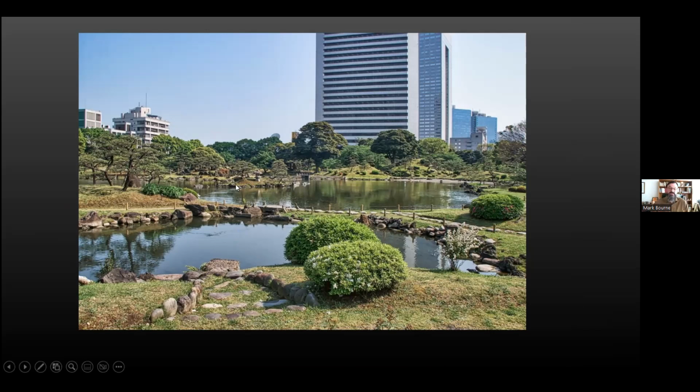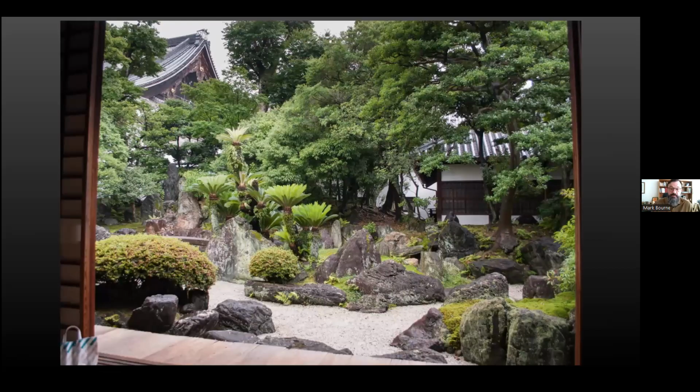When I look at these as a garden designer, this is clearly a mid-Edo period garden, partly because of the scale, but also because of the way these trees are shaped, and just certain characteristics. This is one of the things that you can't necessarily get from books. Well, I think you can get it from books. I always recommend people look at picture books, because that's where you can see the things most relevant to understanding gardens.